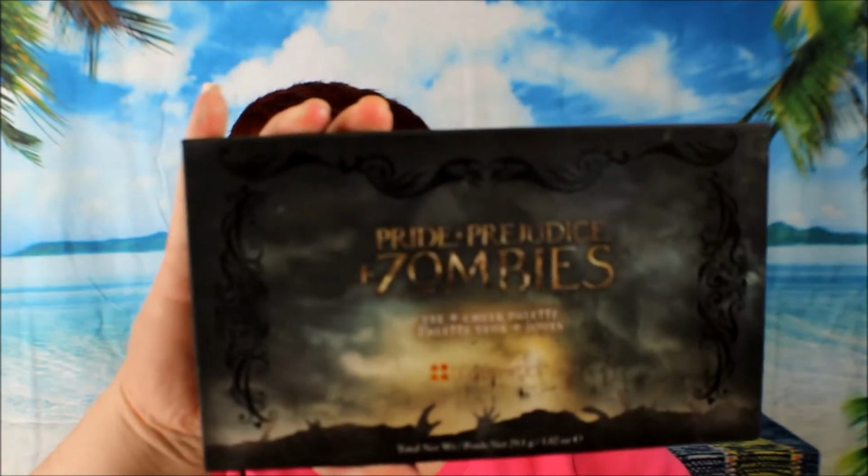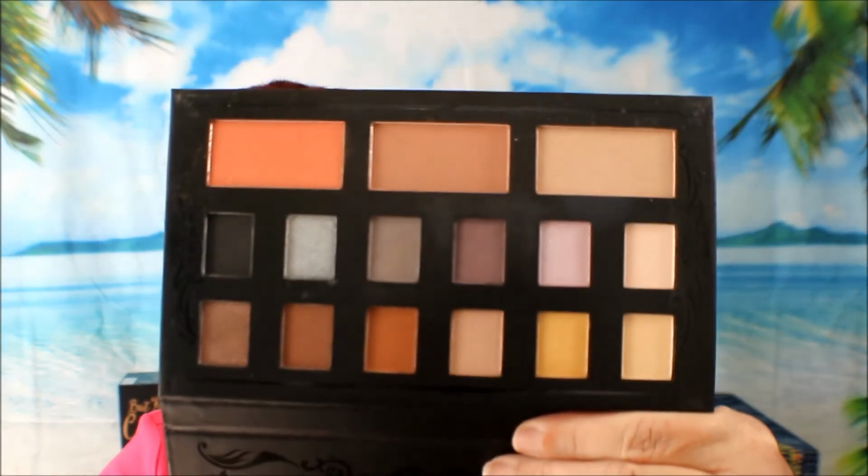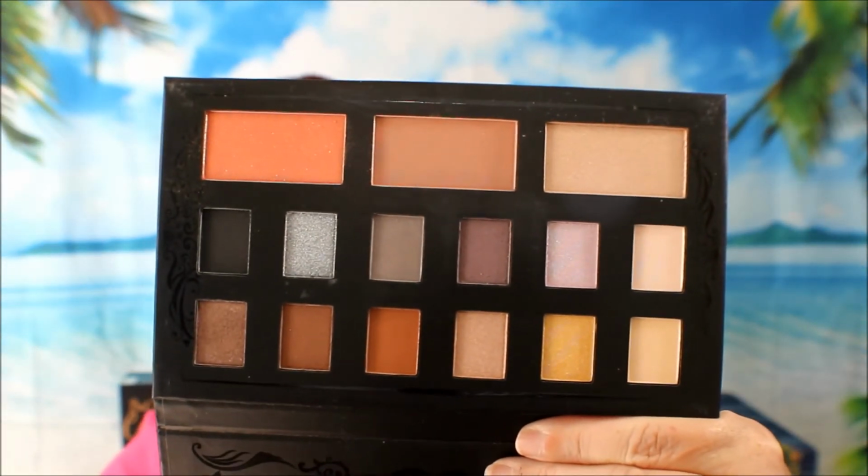This one was just a total buying spree purchase. I bought this, the Pride and Prejudice and Zombies from BH Cosmetics. I have barely used this. The colors just don't pop out on my face quite as much as I wanted them to. And so I'm just gonna let it go to someone else.